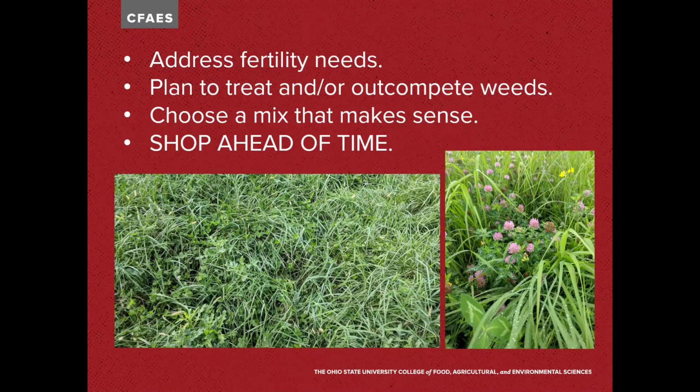So take the time right now here in January to gather up some seed catalogs, read about the different varieties of each type of forage, and choose the one that you like the best. You can look at things like seeding rates. You look at things like maturity rate. We have late maturing and early maturing. And you may make those choices based on if you're going to hay or graze. There's so much versatility out there when you look at different types of forages.